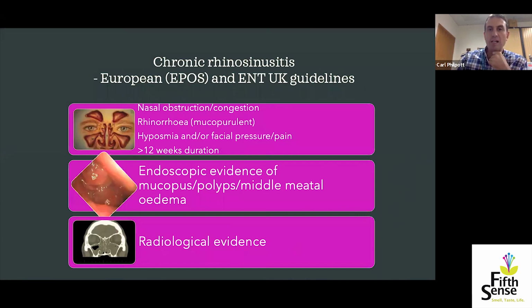So how do we diagnose someone with chronic rhinosinusitis? The person has to have had symptoms for at least 12 weeks. They have to have at least one of the symptoms of nasal blockage or congestion, and of discharge from the nose. So one of these two. And then in addition, they have to have at least one of smell loss and/or facial pain or pressure.